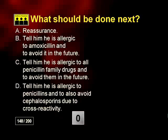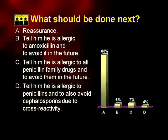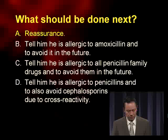All right, very good. So this case of amoxicillin rash is probably due to a virus, probably EBV, and so it has nothing to do with a true drug allergy based on the timeline. So just reassurance.